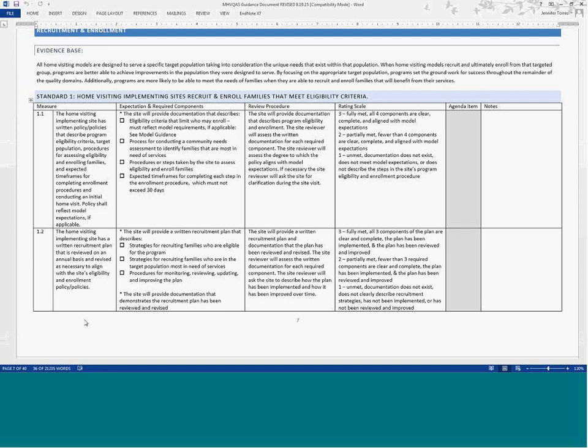As we go through the different measures, the next measure actually looks at if you have a written plan that's reviewed on an annual basis that's in alignment with policy and procedures. So do you have a plan that describes your strategies for recruiting families who are in the target population eligible for your program? You have procedures for monitoring, reviewing, updating, and improving the plan. Typically, in this pattern, there's an expectation to assess whether or not each of the programs are complying with their policy. So that's what the measure looks at.